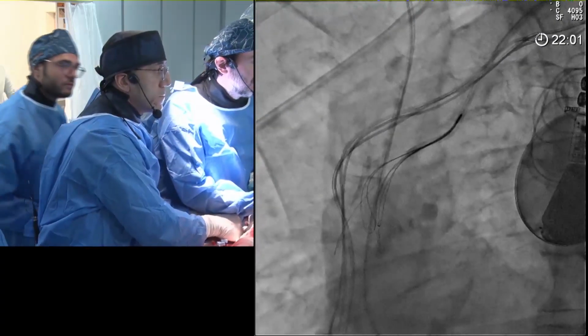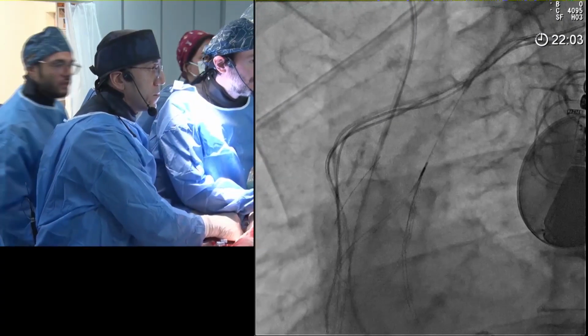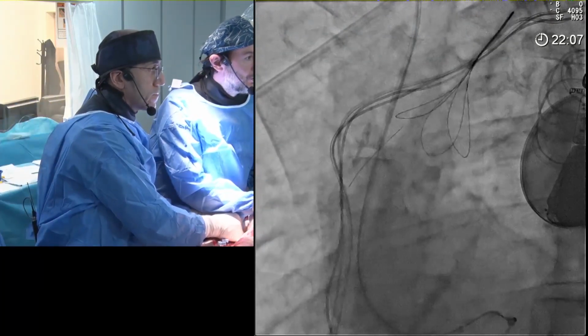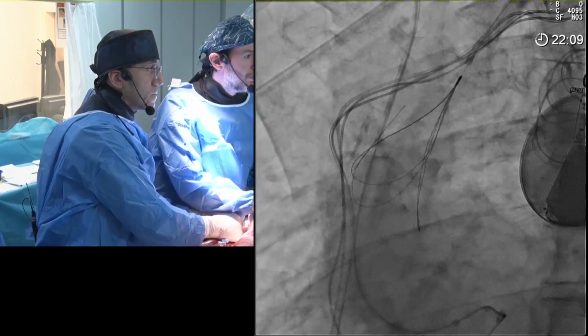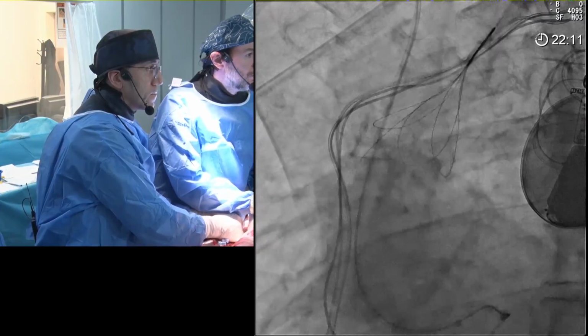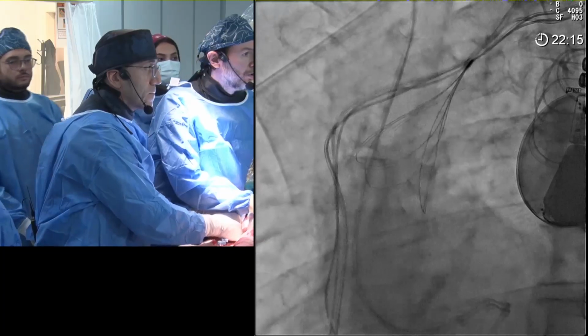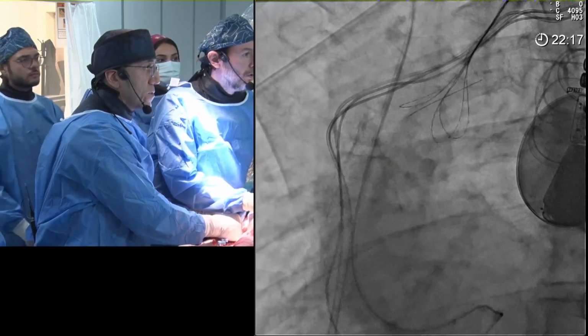Şevket, why does the catheter stay still in place? The exit site is maybe a little bit different than the ostium.